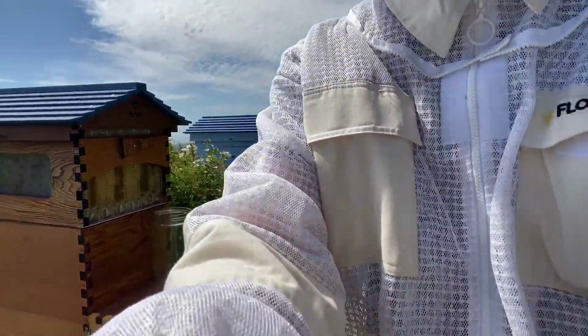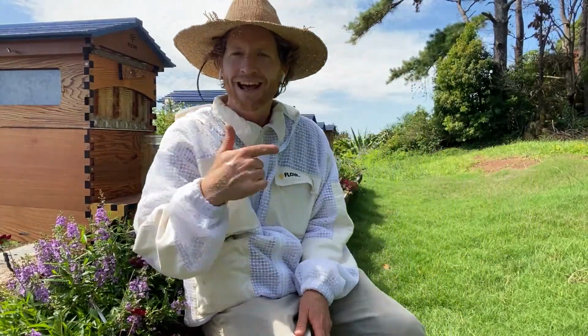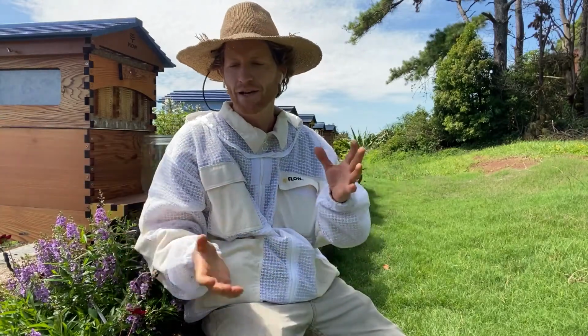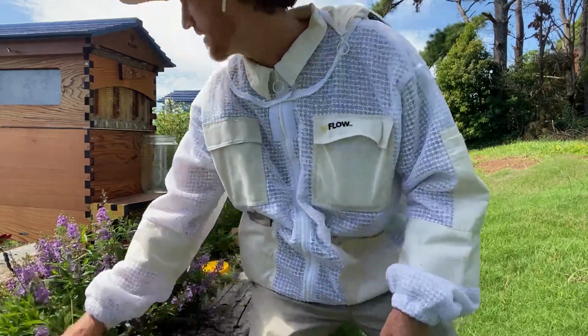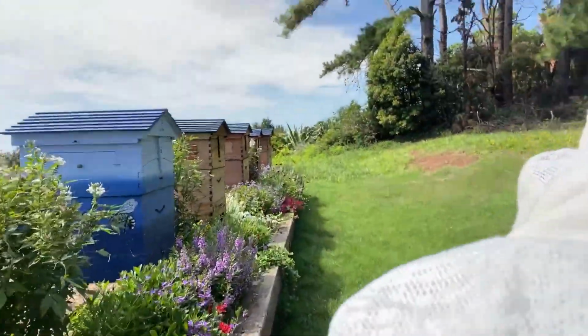We won't be doing that today. That'll be hard work to do the camera and the brood inspection. If you want to see what that looks like, jump into last week's video, and we went right through pulling apart this hive right here and showing you how to do your brood inspections. So any questions, put them in the comments. I'll see if we can get some honey flowing here from this hive.